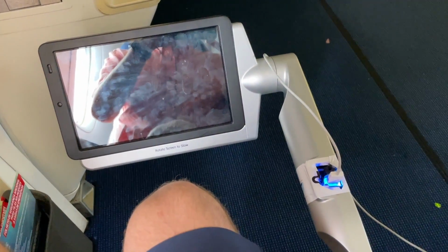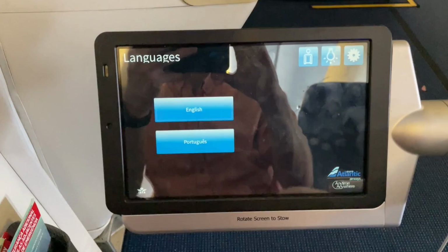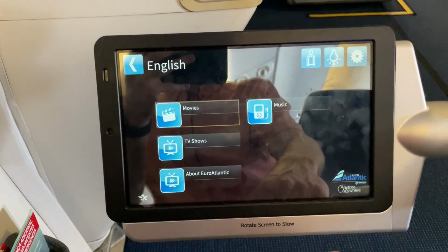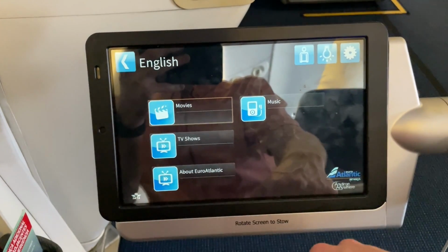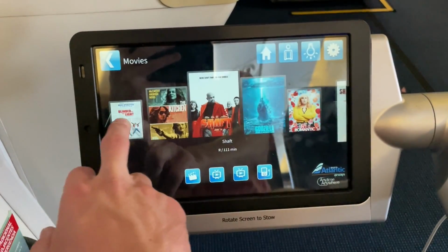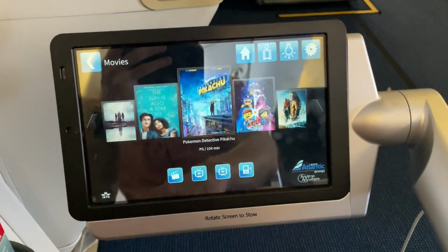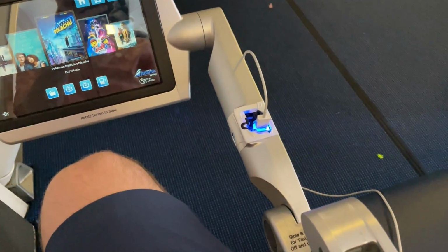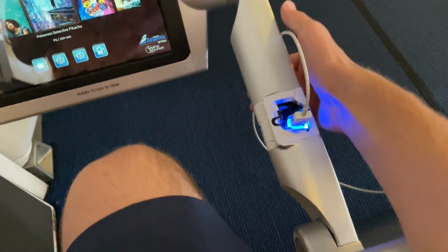Now, unfortunately, the glare is something that I never really figured out, but once I did kind of get used to it, I was able to watch some of the stuff they had available, which was not a whole lot. They had a few movies, they had a few TV shows, but the TV shows were just random episodes here and there. There was no way for you to be fully invested in it. So not a great in-flight entertainment system, I must say.